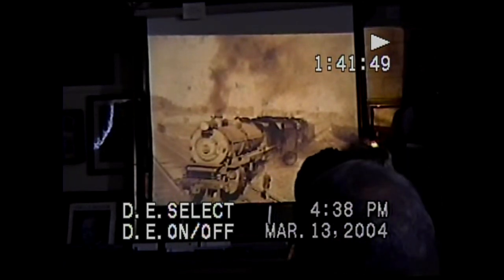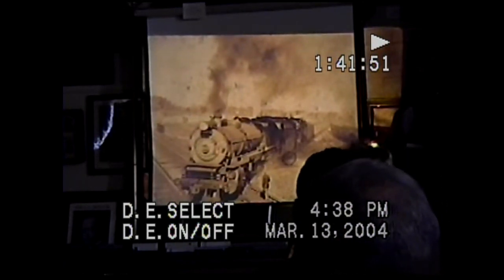This is just outside of Mount Morris. There's a coal storage plant up there, just a little bit north of the village of Mount Morris, and this is about the approximate location. Well, I've been across that diamond many times, more times on the Lackawanna than I have on the Pensy, but I've crossed the Pensy quite a few times too.